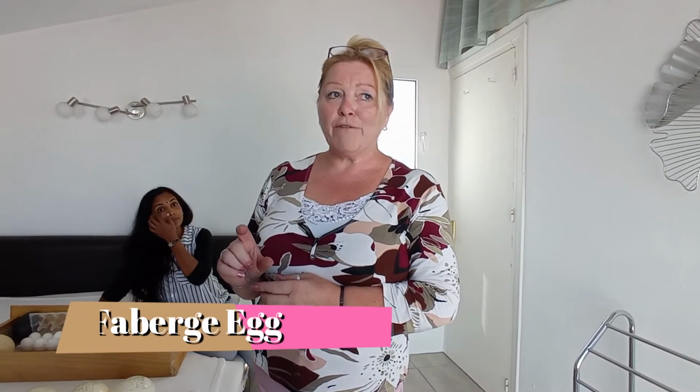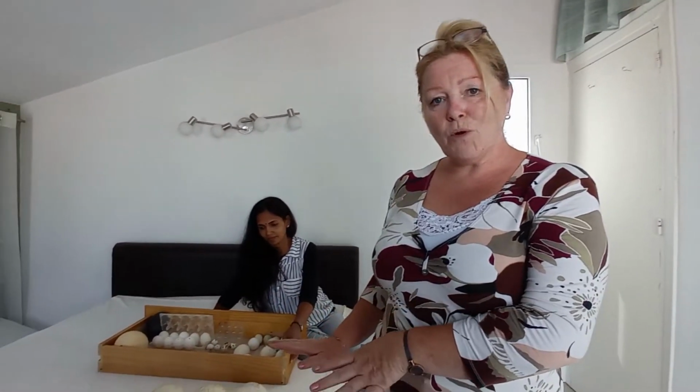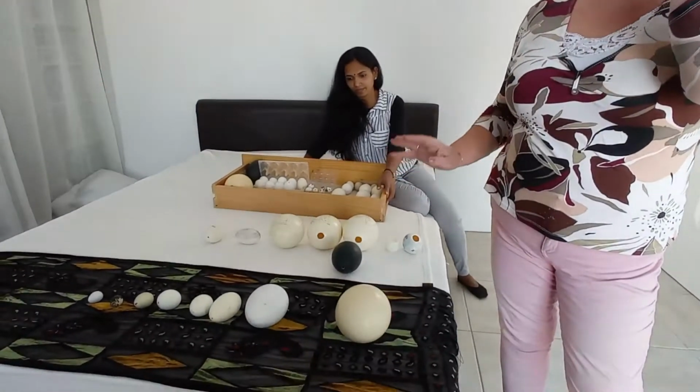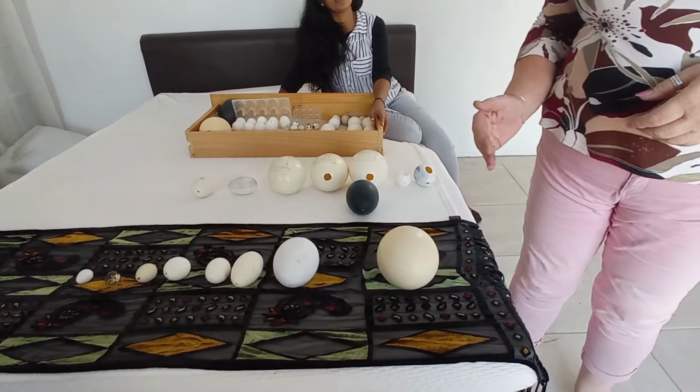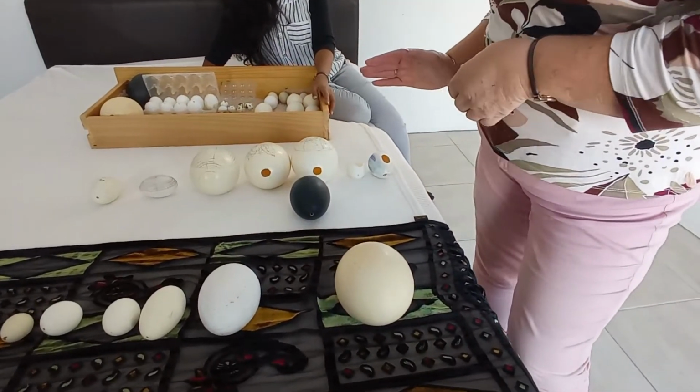So you well may have heard of Fabergé. Fabergé used real jewels and used enamelling. We in the UK use real eggs. So this collection is just a small collection of what I've got currently today here in Spain. So starting with the biggest egg that I have. Not really small collection. She has.